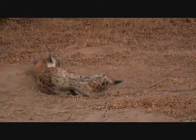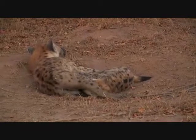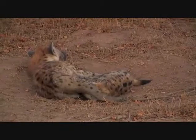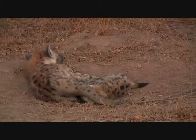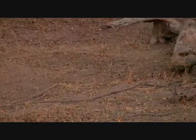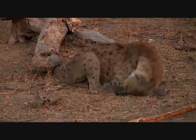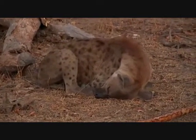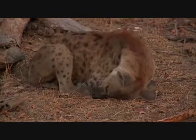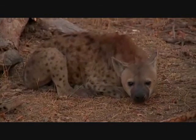Angela in Boston, nice question. If I got out of the vehicle now, would the hyenas attack me or would they run away? Angela, for a hyena to attack a human being, you basically have to corner it. And despite the fact that they are protective over their young, I suspect what they would do here, if I got out of the car, is the youngsters would leap into the burrow at 100 miles an hour, and the adults would disappear off into the bush and watch from some distance.